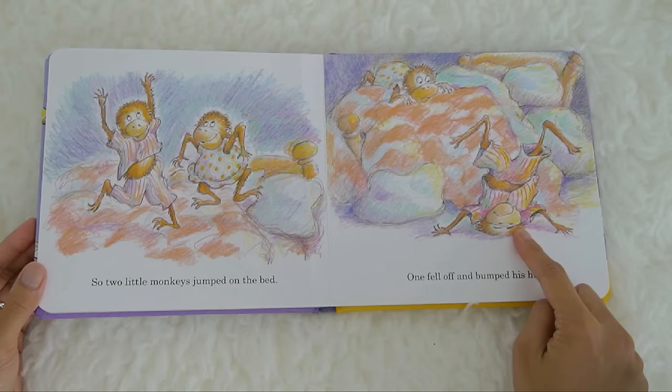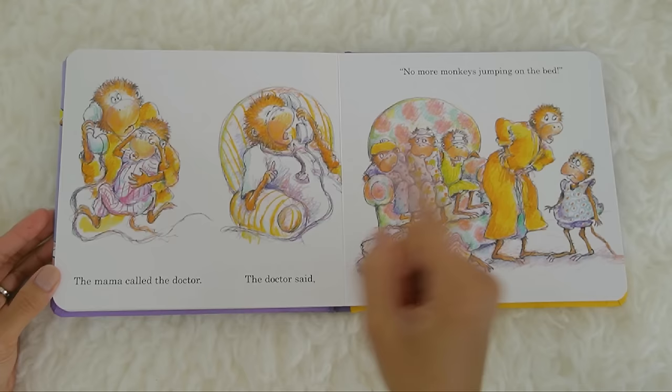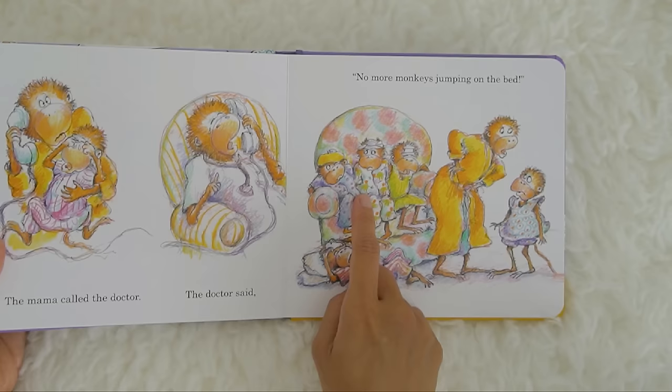Oh no, look at this monkey. That's such a bad fall. The mama called the doctor, and the doctor said, no more monkeys jumping on the bed. So, can you look at these 3 little monkeys? They look so hurt.